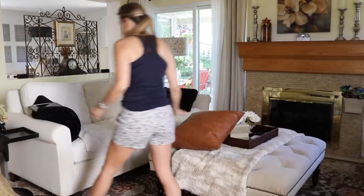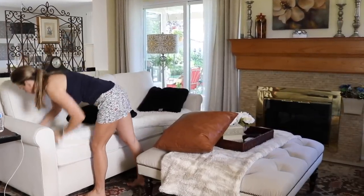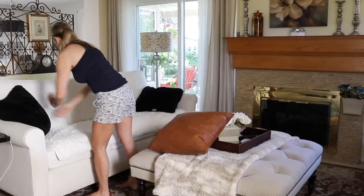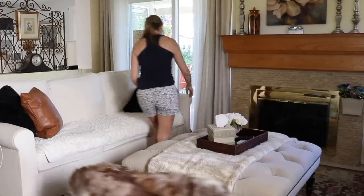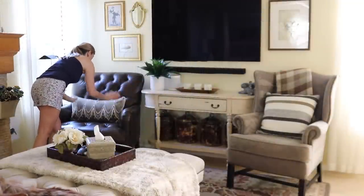I try to put things away throughout the day so that the house stays tidy, but the living room is the last place we spend time before we go to bed, and by that point, anything that hasn't been done isn't going to get done until the next day. So it's one of the first things that I try to do in the morning.